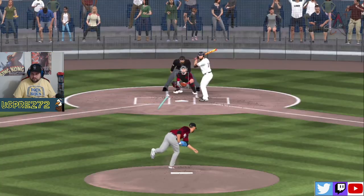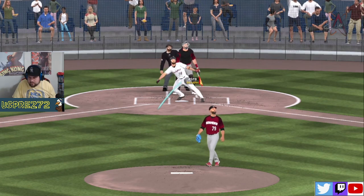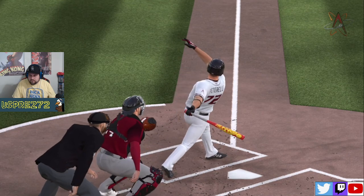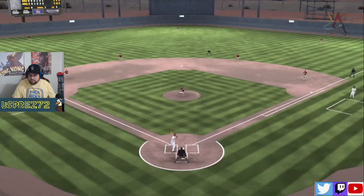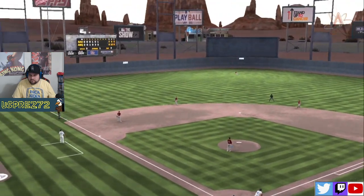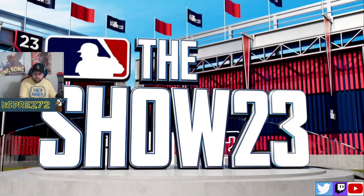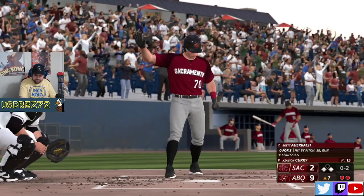When a guy's got a real hard fastball, you can't overswing. All you've got to do is get the bat head to the spot. If you do, he supplies the power, and you'll get to jog around the bases like he did right there. Oh, it actually hit the top of the scoreboard. Two gone with runners at the corners.